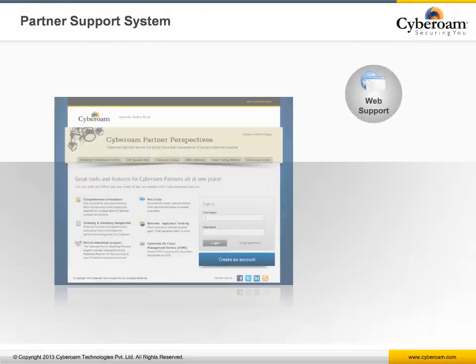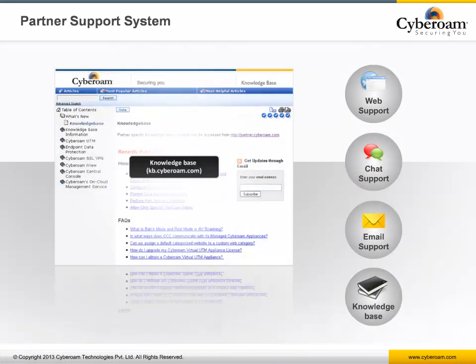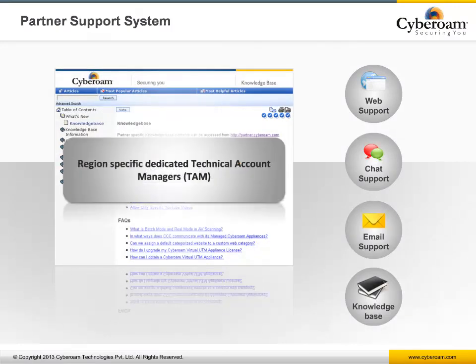For partners, the online partner portal offers an inventory management system to track and manage all their Cyberoams. It also has sales and marketing tools available to help them position Cyberoam better. Each partner also has direct access to technical pre-sales engineers over live chat, email, and over the phone. Partners can work directly with their technical account managers for proof of concepts, testing, or any other technical assistance they may need.